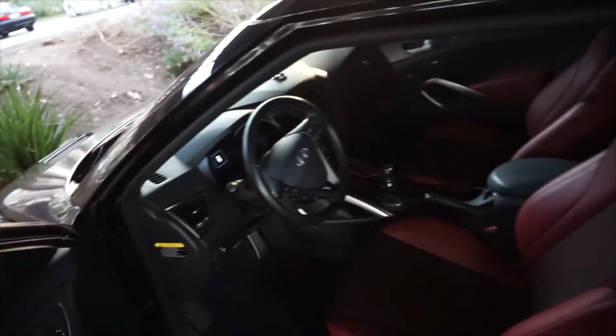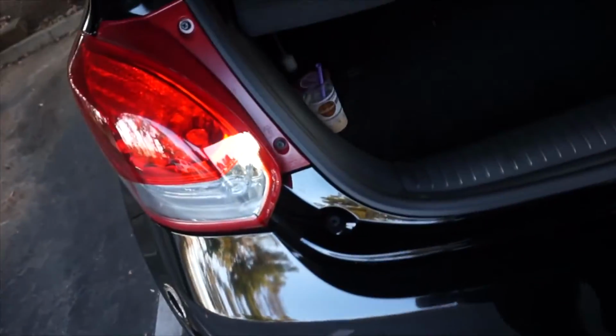You actually have your mid speaker right on top of the dash, but you also get a nice sub, which I'm gonna go back here and show you real quick. Oh, there's my drink, but it comes included with the sub.